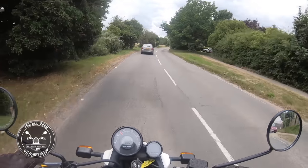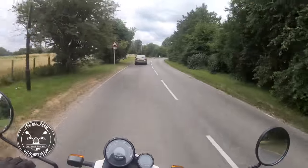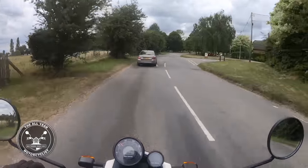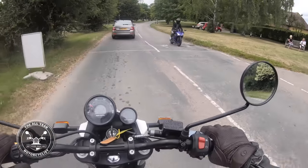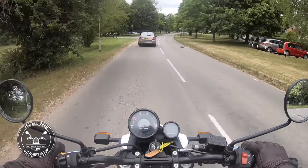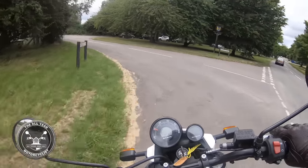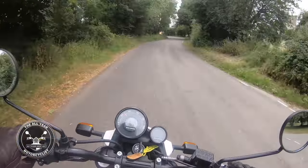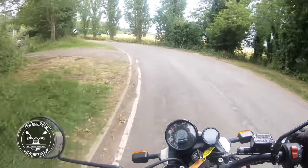If I can remember where the road is. Yeah, marvellous. I'm sort of distracted by this Nana in the Skoda, wondering what he's going to do. Oh, look at that, a 125 Yamaha. So here we are, onto the bumpy lanes, which I'm hoping is where it's at home. Yeah, if I remember, this is where it belongs.